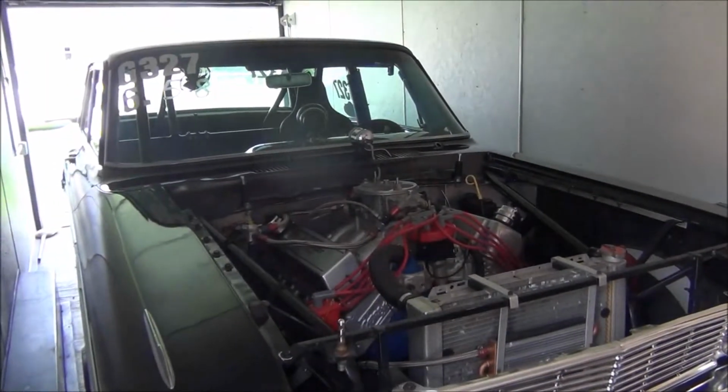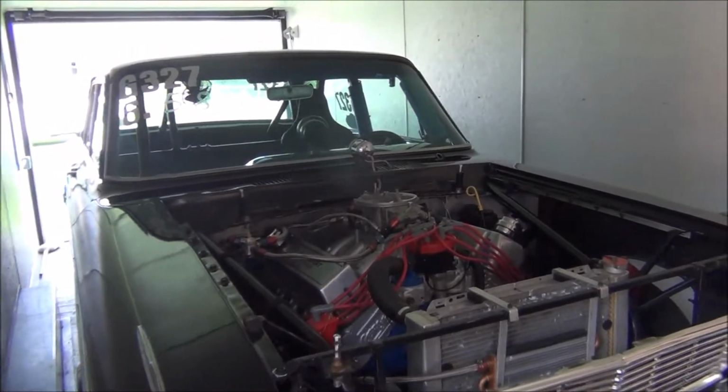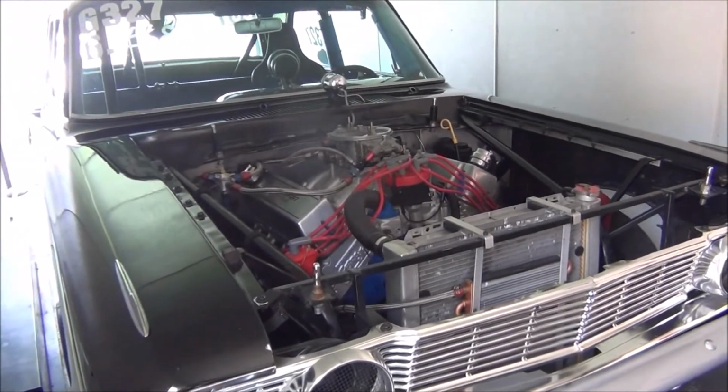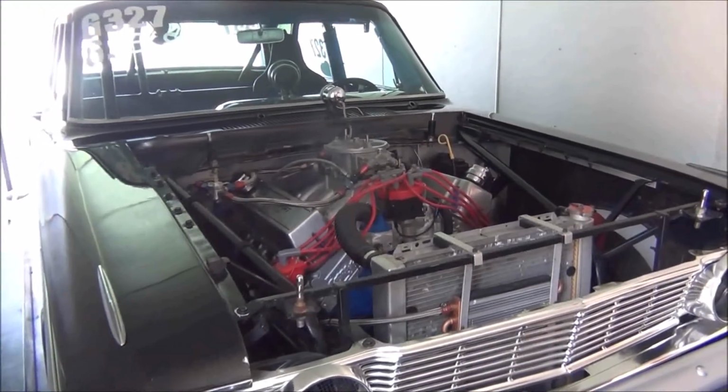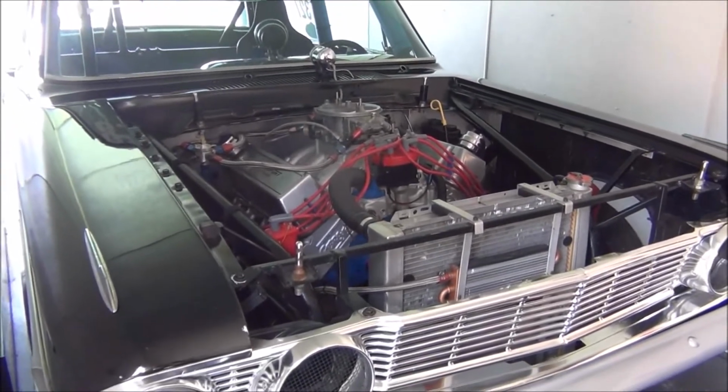On the other two converters, I told them I wanted a 4800 stall. Maybe I need a little more. I'm going to do my research, ask some questions, and try to find out what is the best converter for this car before I order and have a new one built.